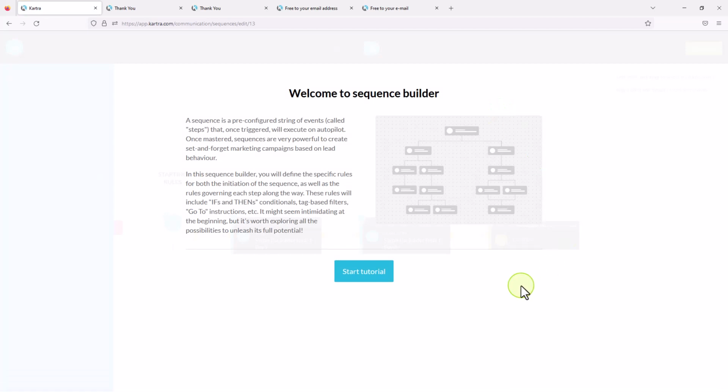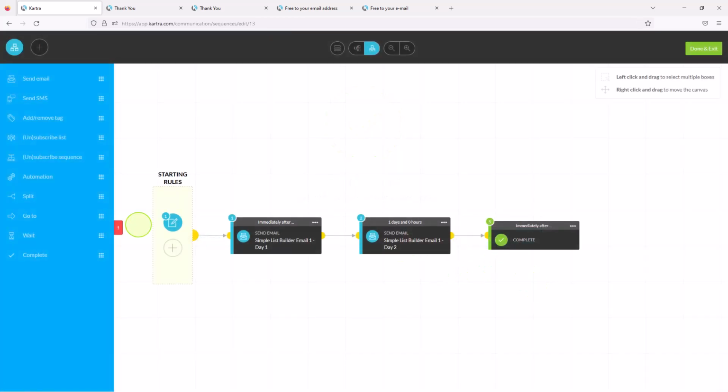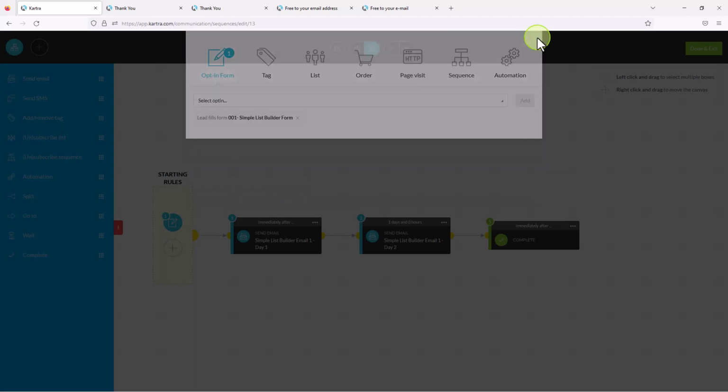I'm going to pause the recording. You can watch the tutorial on your own. I'm going to disable that so next time I don't see it. So let's take a look at the starting rule of this campaign. The lead fills in the form, and this is the correct form, so everything should work fine.